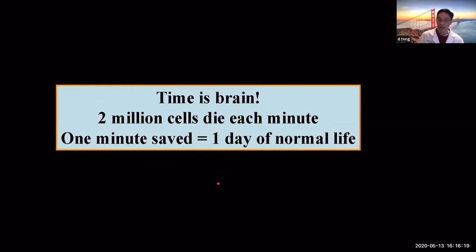So these are very simple concepts to understand, and it really helps in figuring out why it's so important. Even in the stroke world, even 10 minutes saved is significant, because that saves you days and days of normal life and millions of brain cells. So we worry about very short periods of time, and we try to treat patients as quickly as possible, so that they can get the maximum benefit from the treatment.